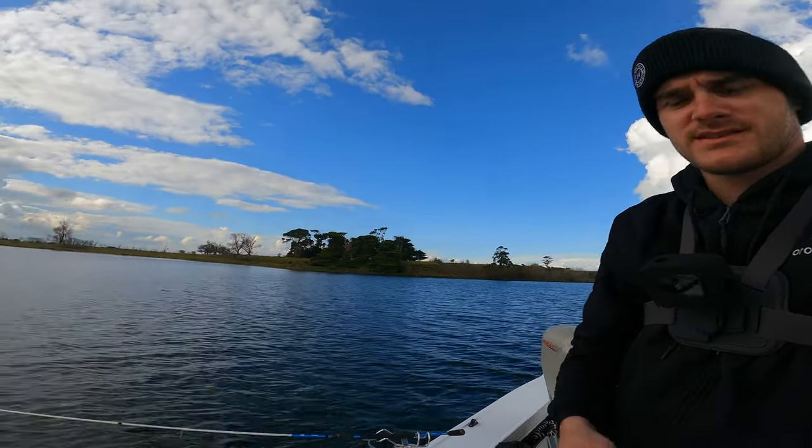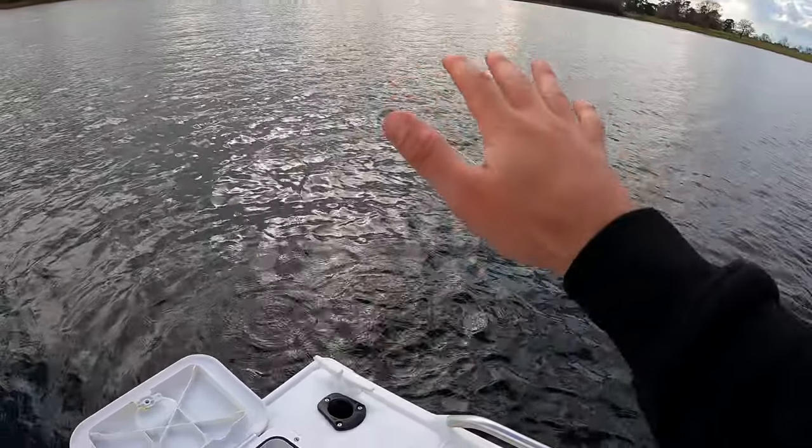Alright guys, now we've done a bit of a troll, no success. So what we're going to do is just anchor in here and just have some baits now. We've just got stinky pilchards for now. We might get some worms later on. But for now, we're just going to give this a go for 10 or so minutes. Got some pellets, throw it in the water and watch that drop down.